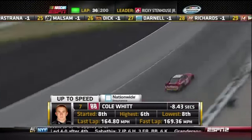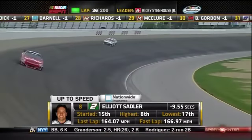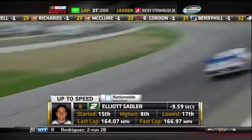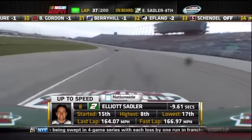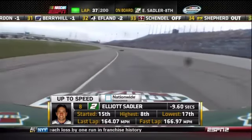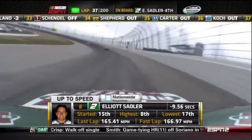Mike? Elliott Sadler has had his share of adversity this week, fighting a stomach virus. I spoke with him before the race. He said he's about 60%. I asked him if there's a contingency plan. He said, you'll have to drag me out of this race car. Feels like he's got a pretty good race car so far, moving his way up through the grid. 8th right now, although he could use a little bit more side bite, Dave.